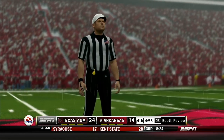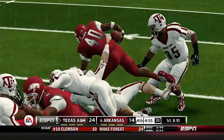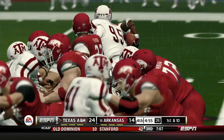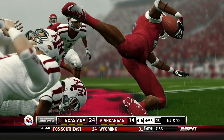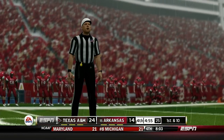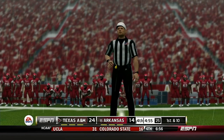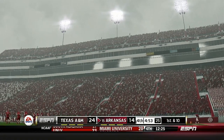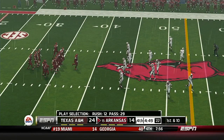And the booth is going to take a few looks at this to see whether or not the ball came out before he was down. So the question here is whether or not his knee hit the ground before the ball came out. After review of the play, the ruling on the field is reversed. Well, after seeing the replay, it was apparent that his knee was down before he lost the ball. Yep. Those guys in the booth aren't perfect, but they got it right this time.